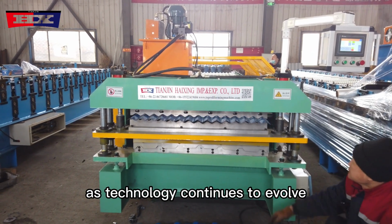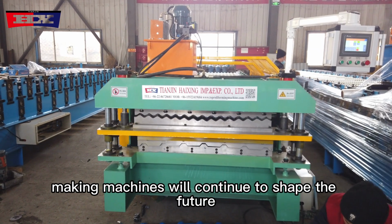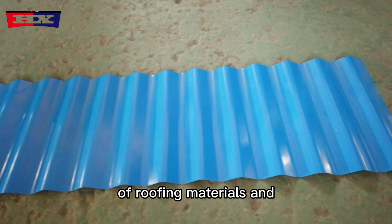As technology continues to evolve, it is likely that further advancements in roof tile making machines will continue to shape the future of roofing materials and construction.